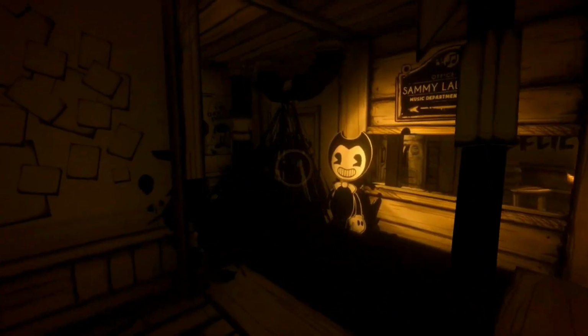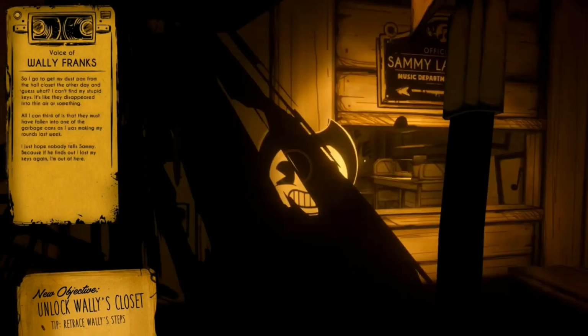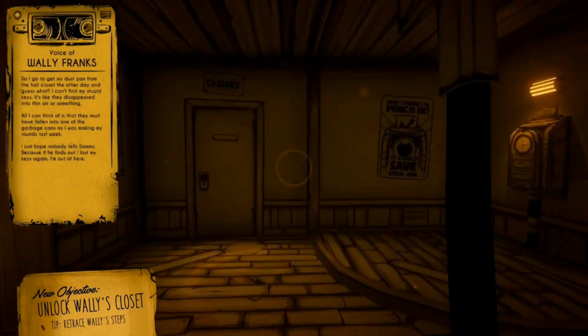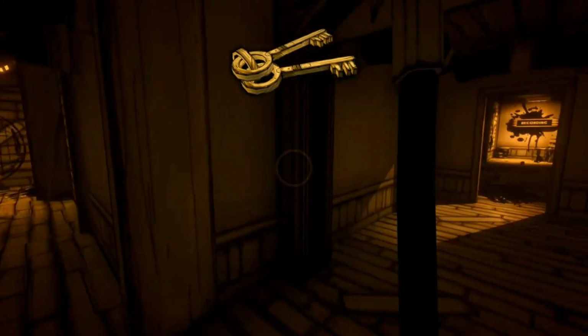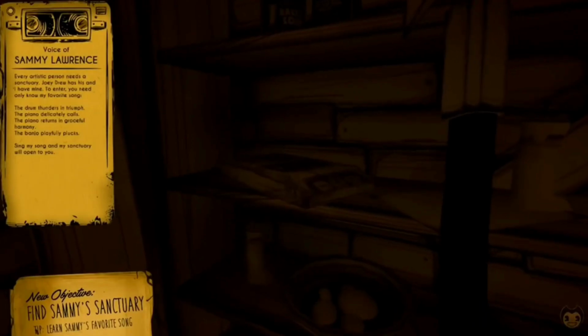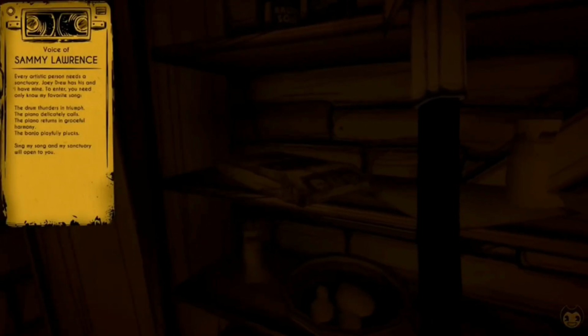Down the hall and by Sammy's office, there's an audio log by Wally Franks. Wally talks about how he keeps losing his keys to the storage closet when he takes out the trash. Looking in the trash cans, you can find the keys. Opening up the storage closet, there is an audio log from Sammy. Sammy talks about how you have to play a multitude of instruments to get inside of his sanctuary.